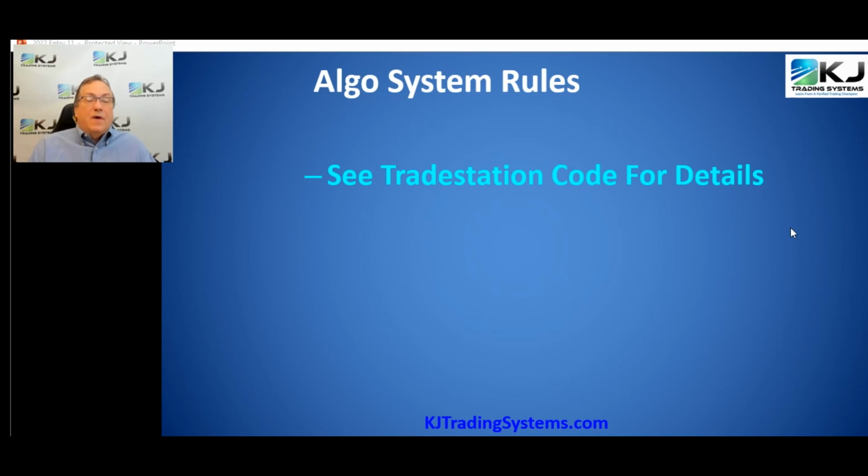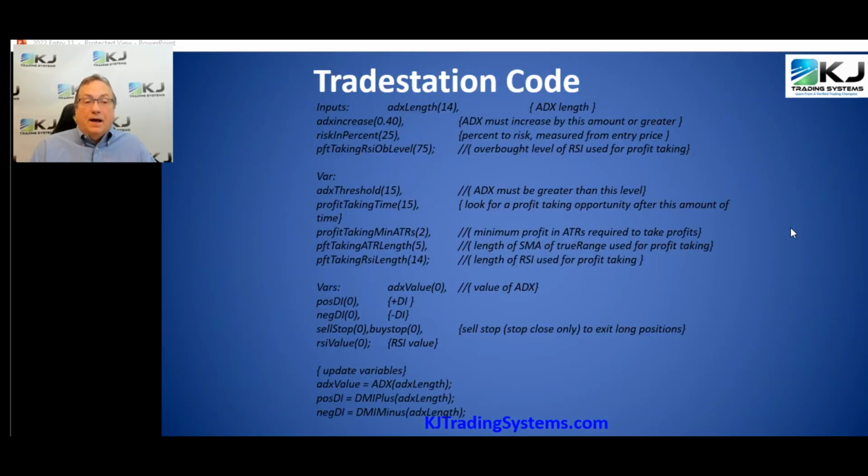So the rules, there's so many little nuances. I'm just going to refer you to the TradeStation code for details because it's hard to walk through all the rules quickly. I tend to like systems that you can write on the back of a cocktail napkin. You know, if it's a high breakout, go long. If it's not, vice versa for short, that kind of stuff. This one's a little more complicated and nuanced. So here's the TradeStation code.